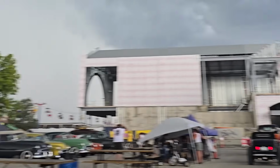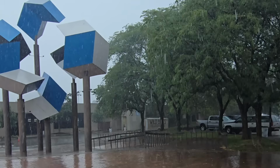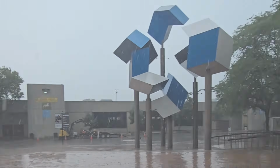Turned south fast, so it's raining. Yep. And it is pouring. Everyone's running home.